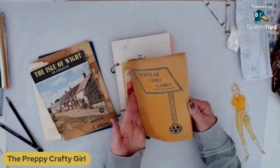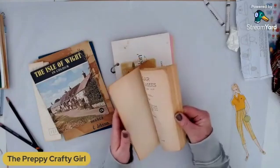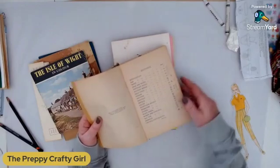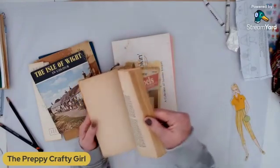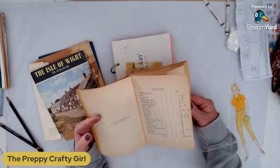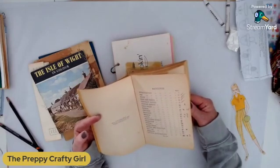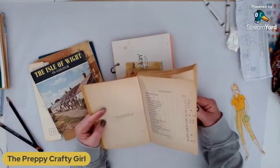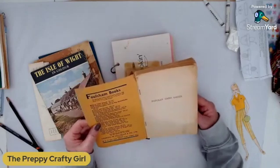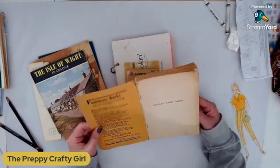But anyway, popular card games. So I wanted to see if there was canasta in here, because there is. Okay, there's a 4-handed canasta. Not really sure what that is, but the fact that there's canasta in here, I'm in a canasta group twice a week. When was this printed? It was printed in Great Britain. It doesn't have a year.